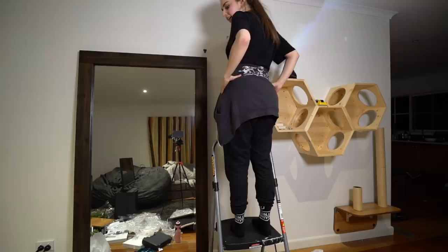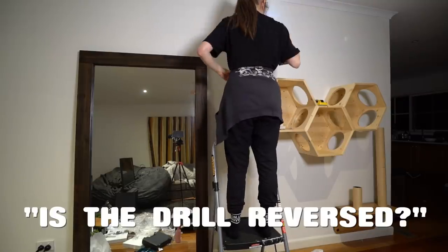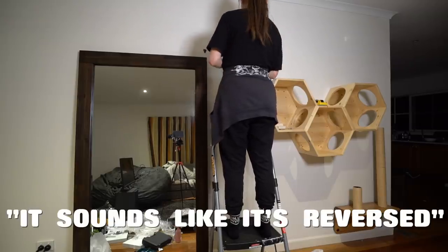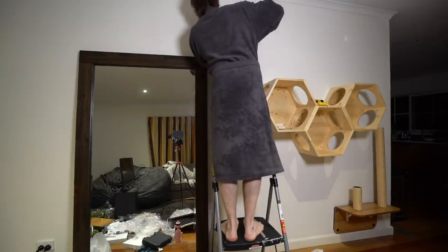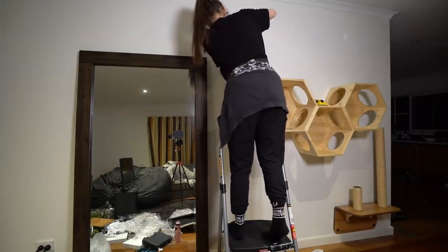Marcus, are my nails too long? Is it hitting something? I don't know. Is the drill reversed? No, it's not reversed. Just making sure. It sounds like it's reversed. It does not sound like it's reversed. I don't think I'm doing this right. What's going on? Yeah, go. You got it. Oh, there you go.